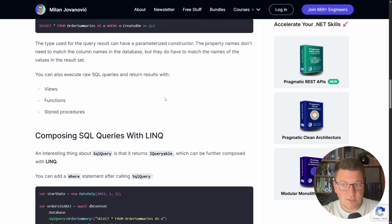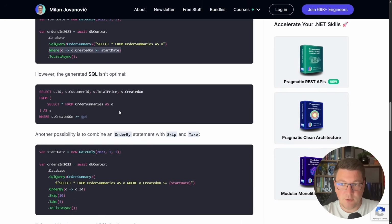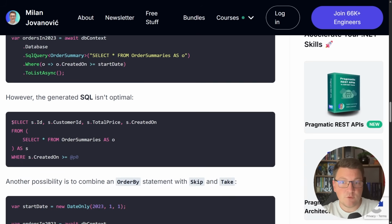Now, what's interesting is that you can compose this with LINQ, so I can write a SQL query and then chain a call to a where statement and apply an additional filter, and this would produce a database query like this, which doesn't seem optimal, and from a readability perspective it's definitely not, but as you just saw, this type of query is probably going to be inlined when we actually execute it in the database, so it won't really affect our performance.